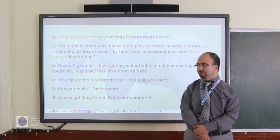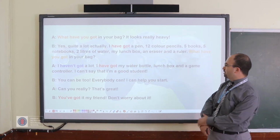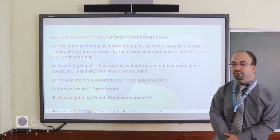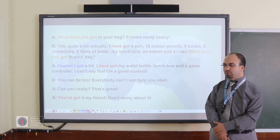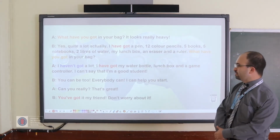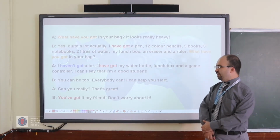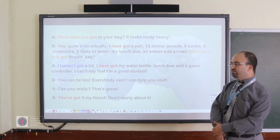"I haven't got a lot. I have got my water bottle, lunchbox, and a game controller. I can't say that I'm a good student." He is not very happy for having a game controller in his bag instead of books. And the friend is very supportive in that sense. "You can be too. Everybody can. I can help you start." "Can you really? That's great." "You have got it, my friend. You have my help now."